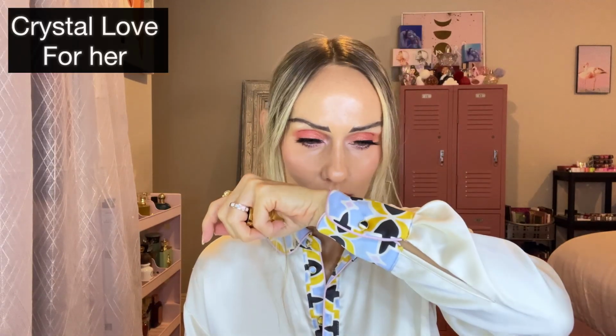Okay, so the other fragrance that I've seen some people talk about, really only those two, is Crystal Love for Her. Now, I did not realize at first when I got this, I thought it smelled sort of familiar, but I was like, I don't know. Maybe I've never smelled it before. The last time I wore it, I knew right away what it reminded me of, and that's Wicked by Victoria's Secret.